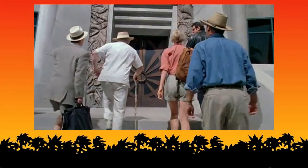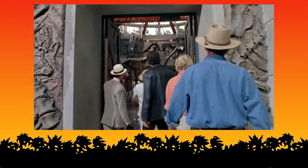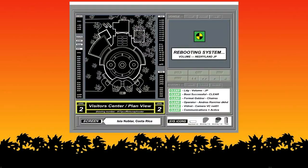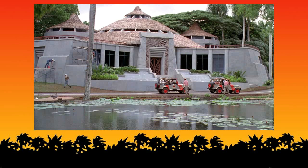Here we go. So let's start off by talking about the visitor center itself, because that's where the scene in question takes place. I'm going to go over a quick layout of the visitor center, more specifically the main hall. Now I've looked all over the internet to try to find blueprints or plans of the visitor center, and surprisingly, there wasn't much out there, at least from what I found. But I managed to find a couple good pictures for reference.